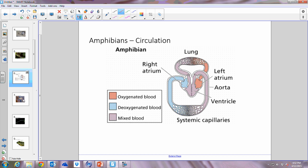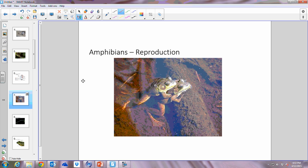In respiration for amphibians, in larvae, gas exchange happens through the skin and through the gills, whereas adults have lungs, but they can also do that through their skin, as we've mentioned.